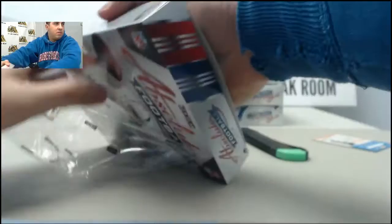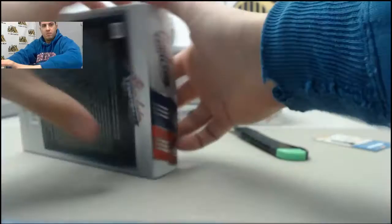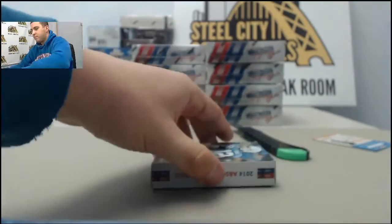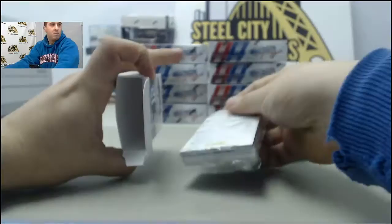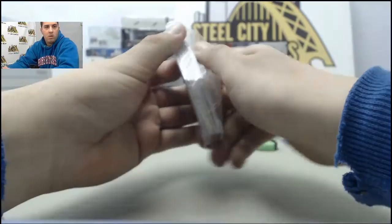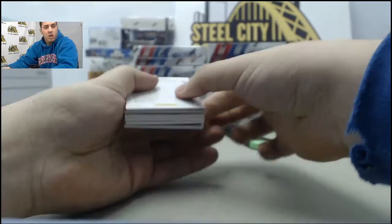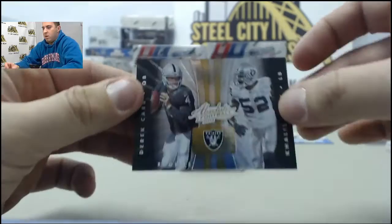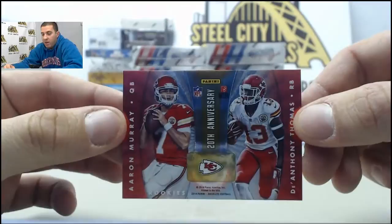On to number 2. There we go. Let me shift some things around here, guys. Kid reporter card on top. Flip these around and start off with the 20th anniversary card. Going to the Raiders, Derek Carr, Khalil Mack. I actually got to randomize this one off on the back with Aaron Murray and DeAnthony Thomas, so that will be randomized at the end. Put that to the side.